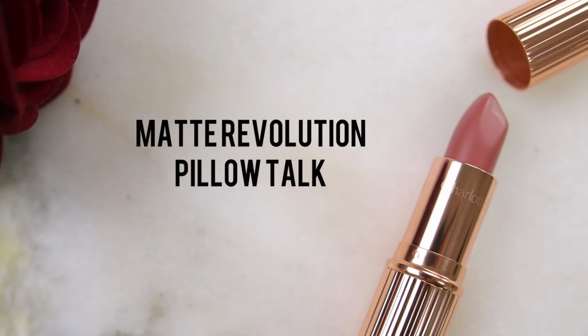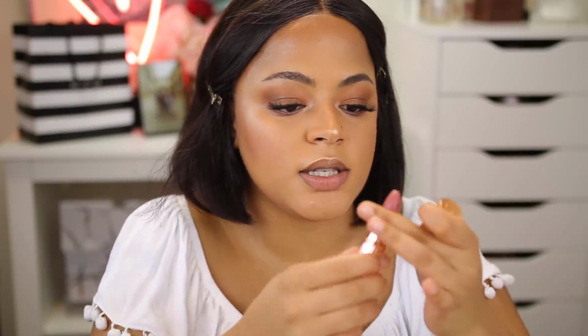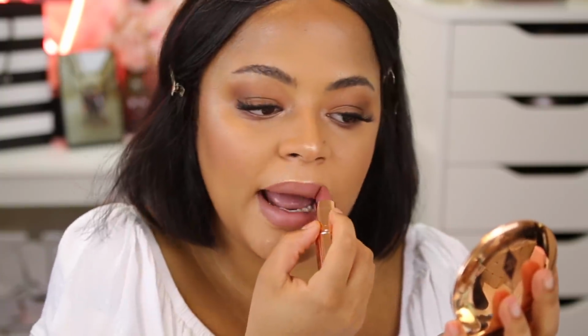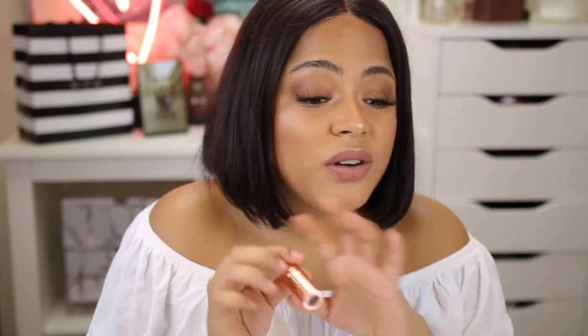And for lipstick, I got her, what do you call it? Matte Revolution Illuminous Modern Matte Long Lasting Lipstick, and I got it in the shade Pillow Talk. It's one of her famous colors. Ooh, this looks expensive. I like the shape of it, I really do. This is so creamy. The lipsticks, I want all of them.